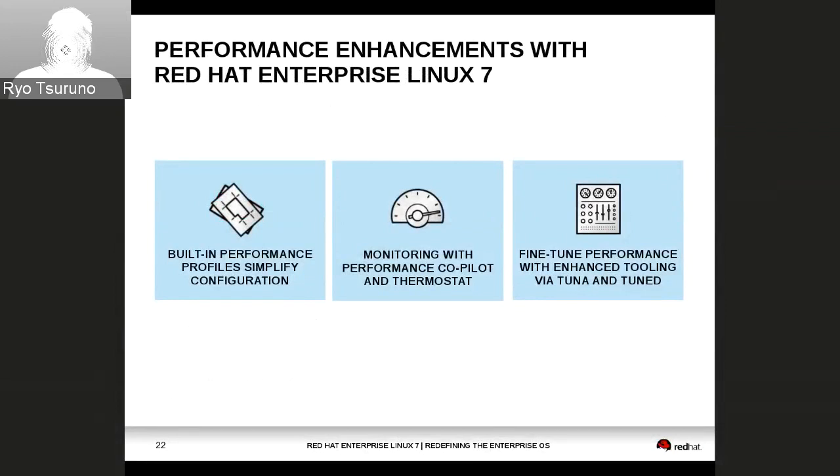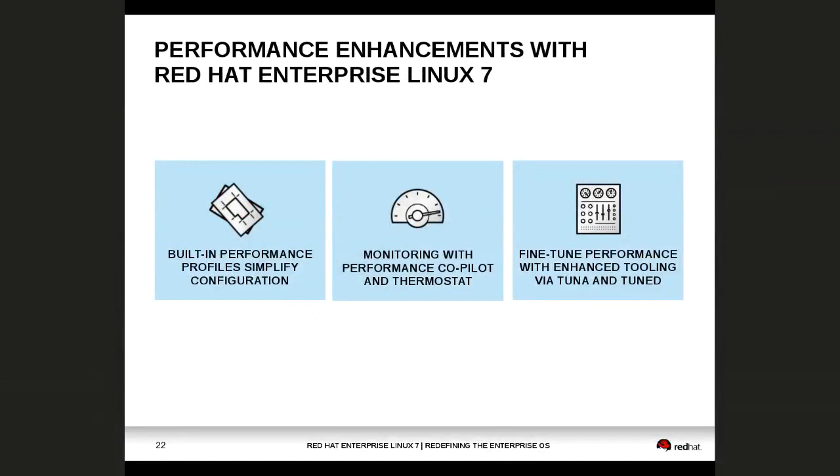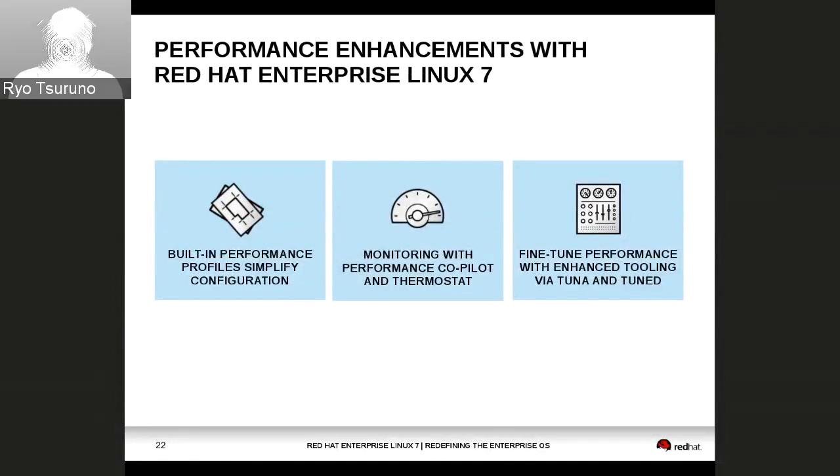There's also some improvements in terms of performance. So we have a set of performance optimized profiles and tuning utilities to make sure that you have the best out of your environment. TuneD is a system tuning daemon that tunes the system settings dynamically depending on the usage. And RHEL7 includes several default TuneD profiles, such as database, Java application server, and so on. And of course, you can create your own profile based on the existing profile, depending on your use cases.